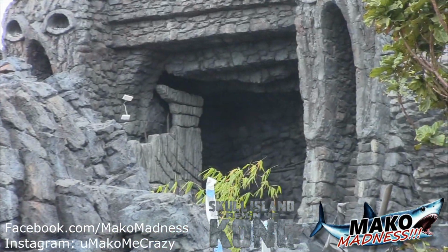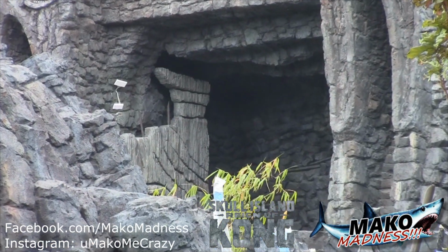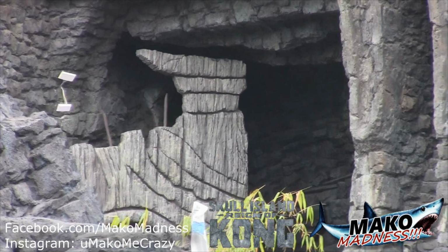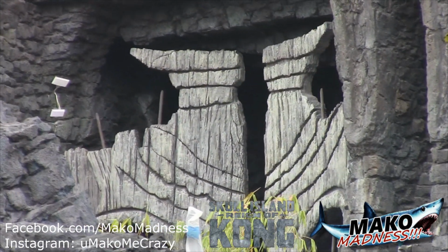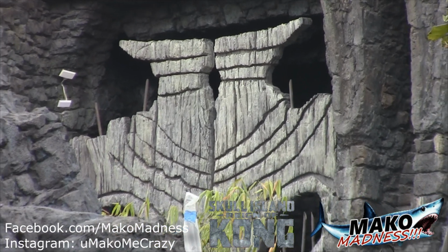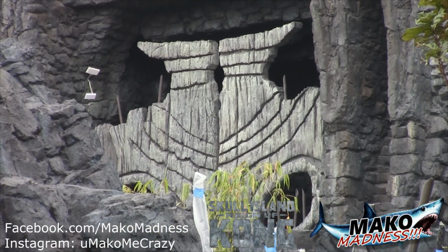It looks like we actually have some action on the construction site for Kong. They are testing the doors. This is actually the first time I've ever seen them test the doors. So maybe they're running vehicles, maybe not. We're gonna go up to a different perch and see what we can see.